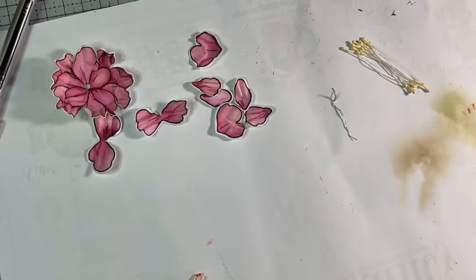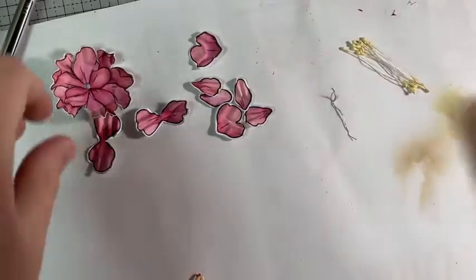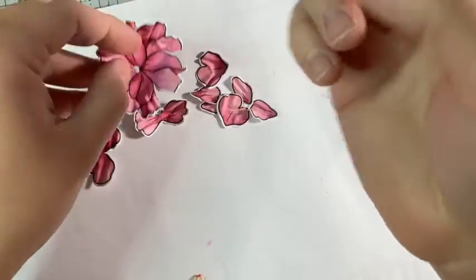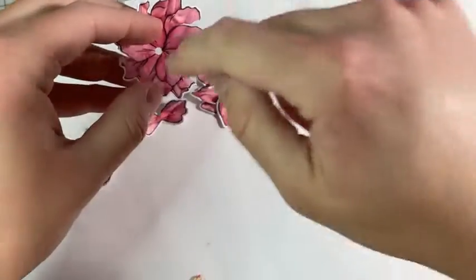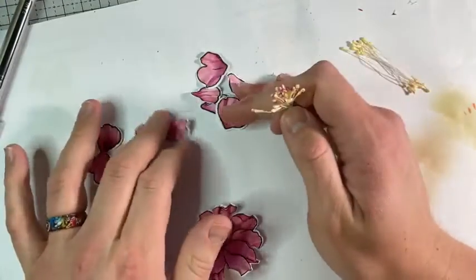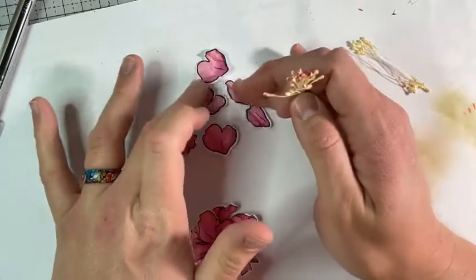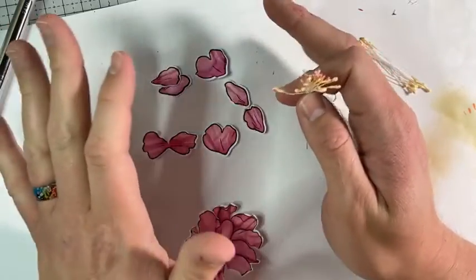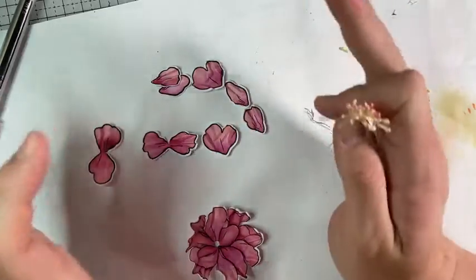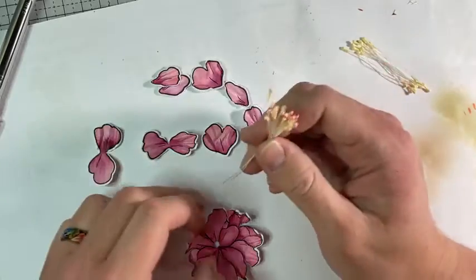So now here's where we're going to build this flower very differently than how you would normally build a flower, because we're actually going to build it from the bottom up. Normally when you assemble a flower, you would assemble it from the top down. So you would build it up, and then you would start poking your stamens through the very top. You could put holes in all of these if you really want to do. I don't get the look that I want out of it, so I'm just showing you the way that I like to do it.